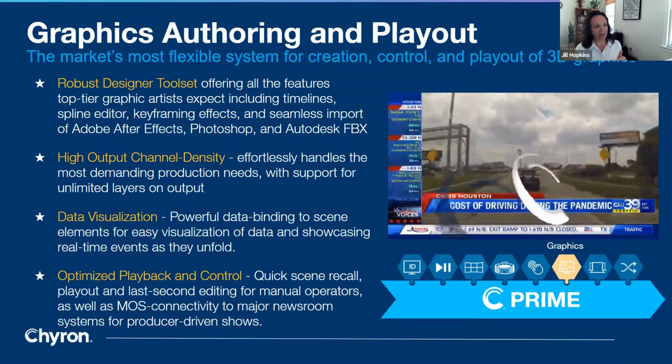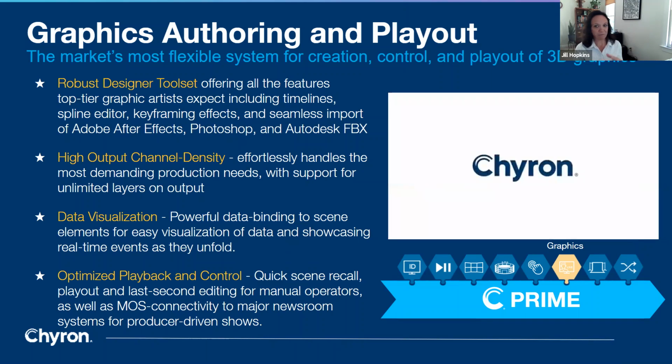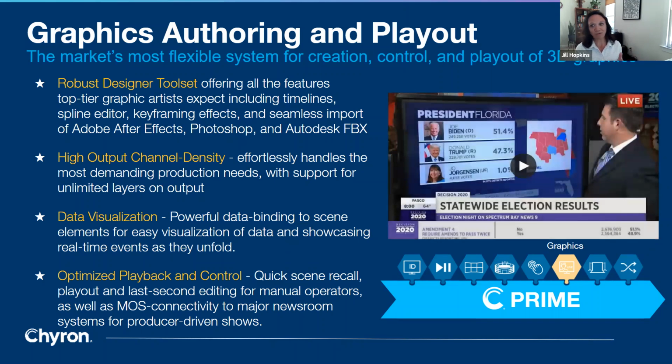That data binding does automatic updates from files or feeds. You can also have a user update it. Prime is quick, easy to use, and it's made for the on-demand workflow and the hard use of live production. Our character generator, if you recall Lyric, that was our previous CG. We still have Lyric today, but we're moving further and further with Prime. Prime is where we're headed in the future. And Prime is built to be easy for any user to use.